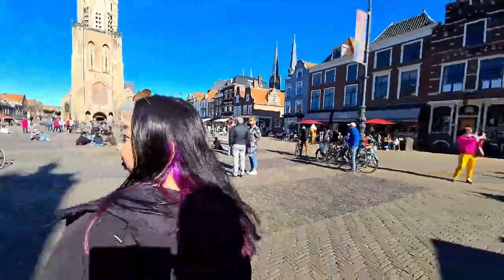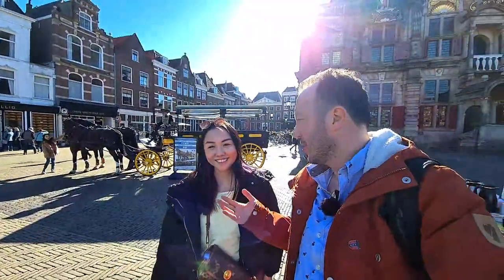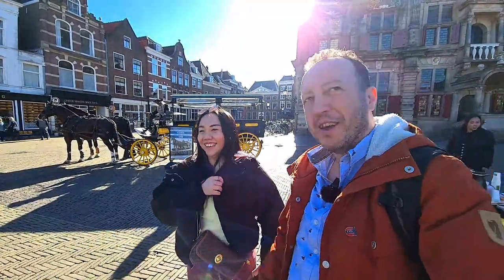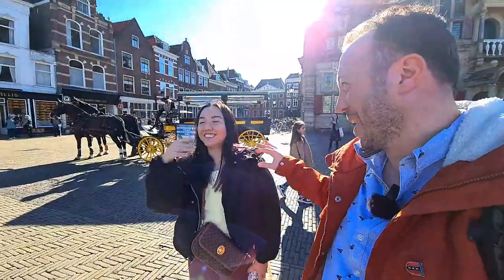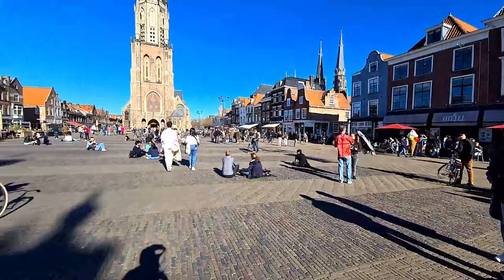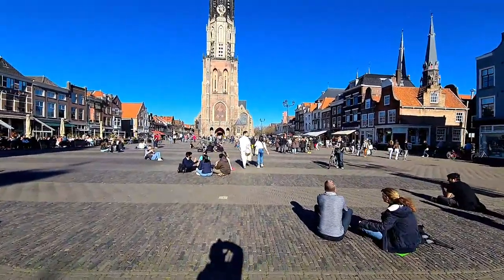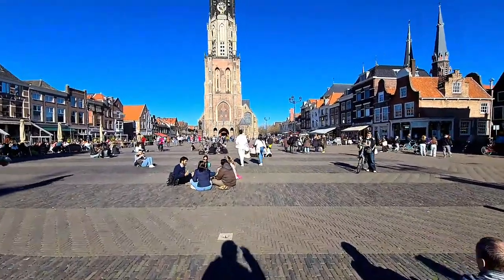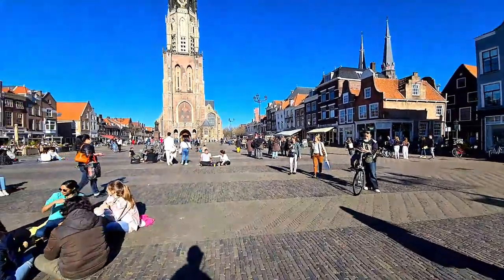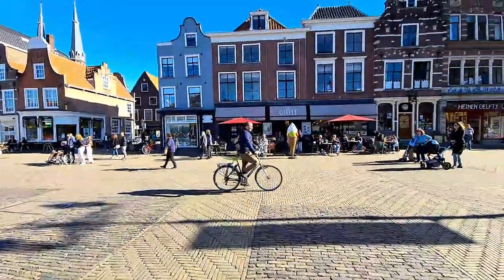Okay, let's take a shot with the horse-drawn carriage. Shermie, she's so happy. She's high now. She's the third highest tower of the Netherlands. Now we will walk 15-20 minutes more in the side streets. So our last 15-20 minutes together.